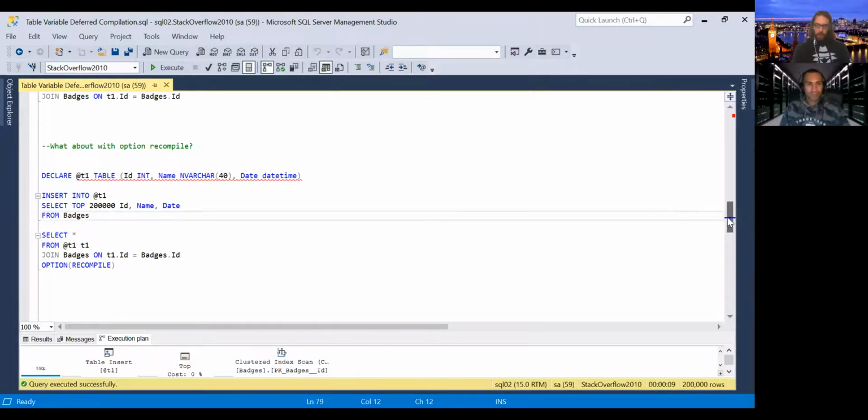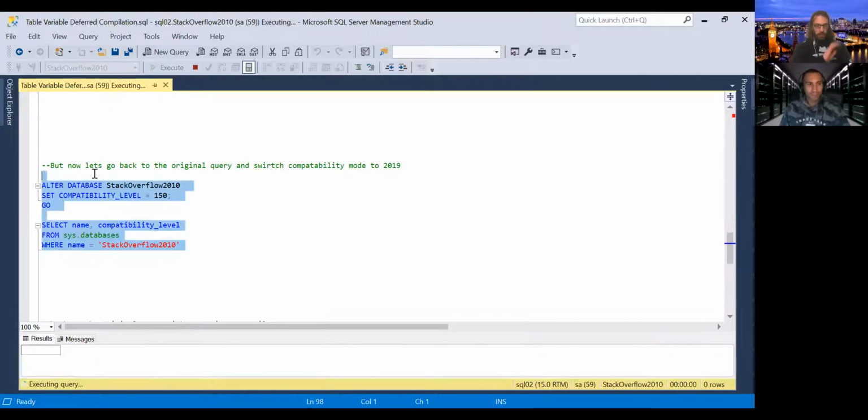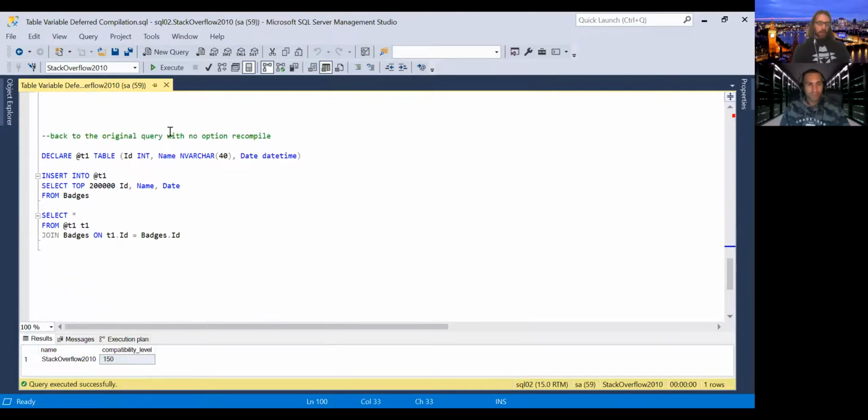So let's now have a look at what happens if we change ourselves to compatibility level 150. We're going to switch up to 2019 compatibility level. Let's run this. So we can see compatibility level 150. And we're going to go back to our original query, exactly the same as before.